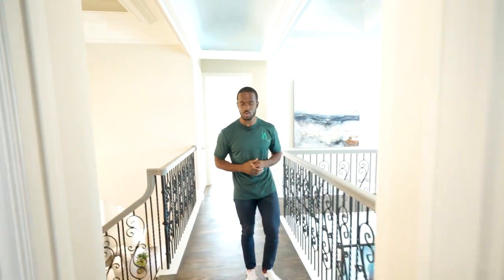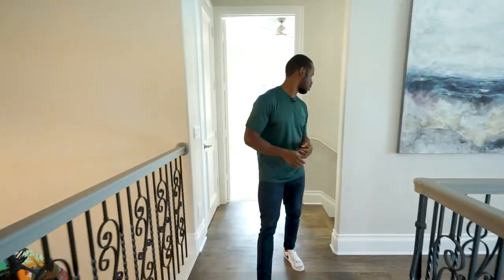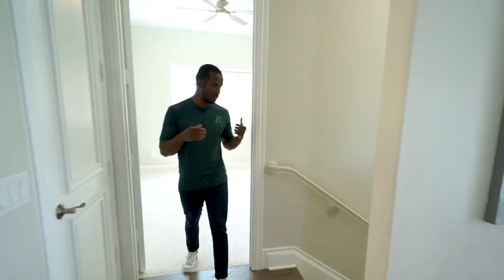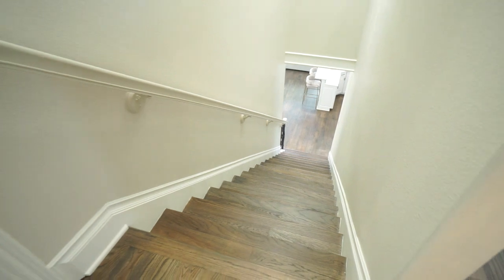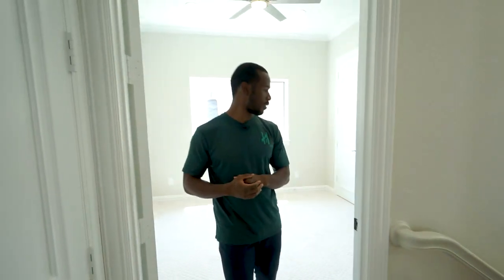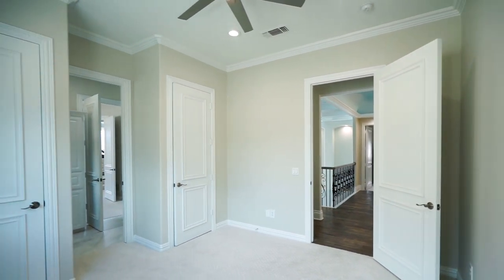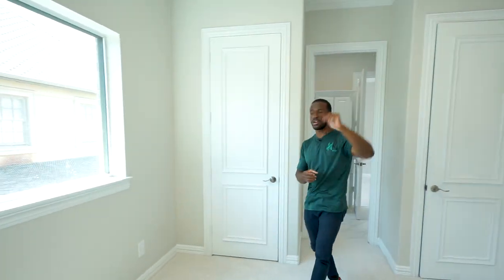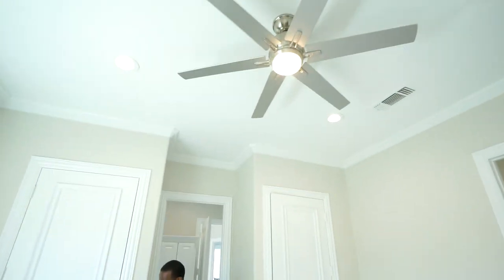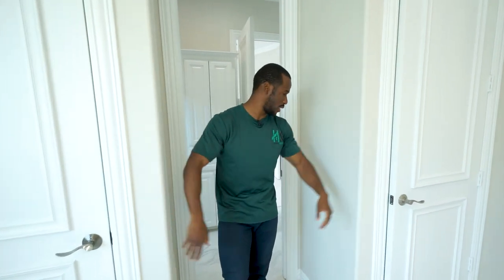Now walking over this way, we're gonna check out the other bedrooms on this level. So behind me, you have the other bedroom. This is gonna be the secondary staircase to head up to the second floor. Now within this room, again, great size room, crown molding, beautiful window accent letting in some natural light, modern fan. You have your storage closet over here, or your walk-in closet rather. You have two of them actually.